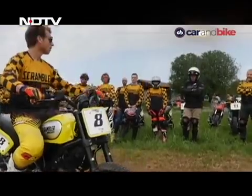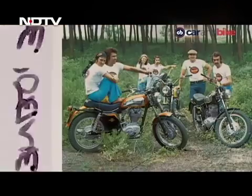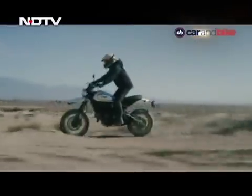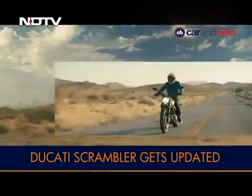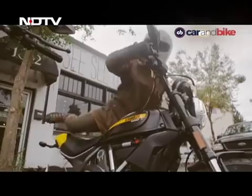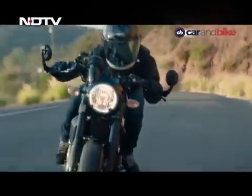The Ducati Scrambler, a brand resurrected from the 1960s in 2014, with a whole new range of neo-retro scramblers. And 4 years later, the Ducati Scrambler gets some minor updates. And these updates are apparently the direct result of customer feedback. The bike looks more or less identical to the outgoing model, but there are some important updates.